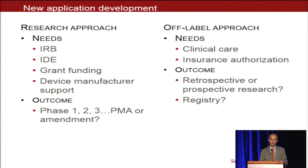Same as I mentioned before for desmoids, when there's no other alternative. But this off-label approach means that for each individual case, you have to go through an appeals process and an authorization process. And so it is time consuming. And so maybe that year or more that was spent on the research side gets divided up piece by piece for each individual patient.